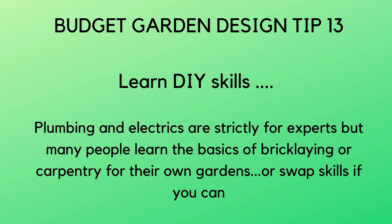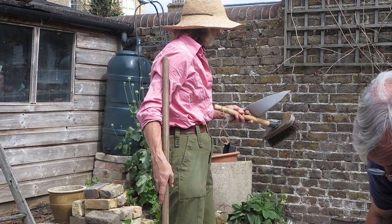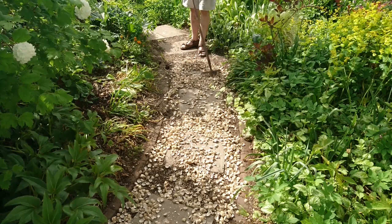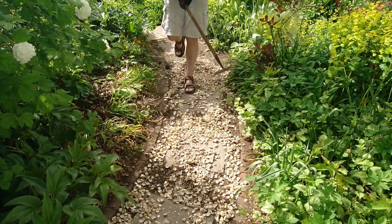And probably the thing that will save you the most money is perhaps looking at what you can do yourself. My friend, garden designer Posy Gentles, learned bricklaying to make the base of this garden shed herself. She did get an expert to finish it off. And there's a huge amount of advice now online and on YouTube. Check a number of different videos and really think about, is this a job I could do?